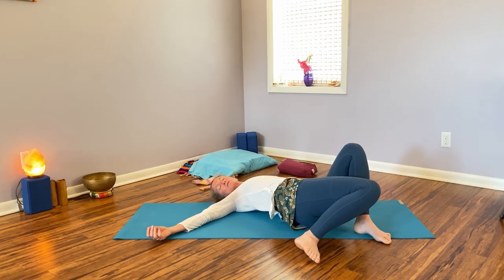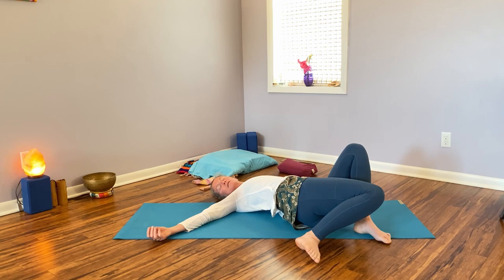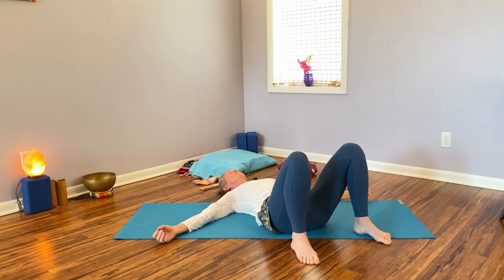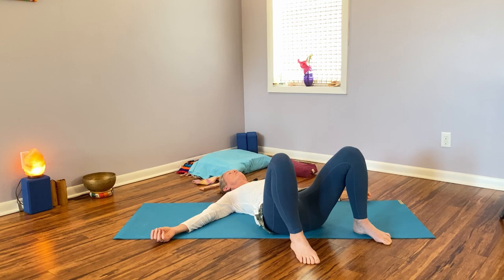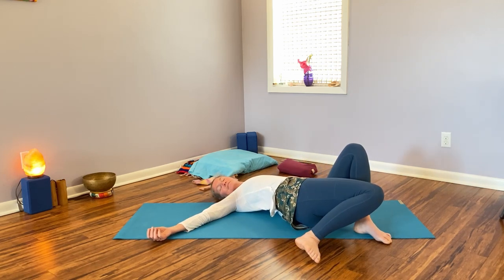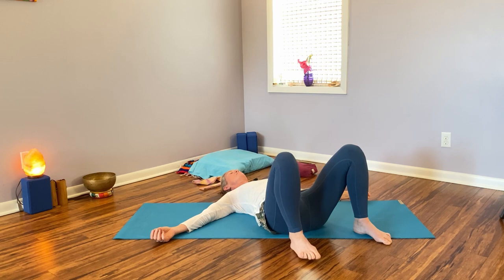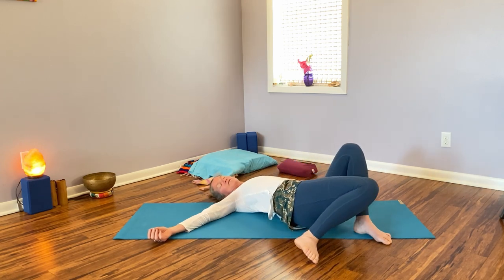Notice those muscles through your right side body, right underneath the armpit, and the upper back there around the shoulder blade. And let it go. Just do two more wherever you are. Last one, finish it up. You can take a hold, really feel that.